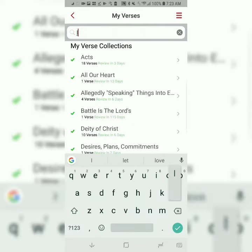The second step is called Memorize It. Now the app is going to take away half the words, and now you're essentially filling in the blanks. Still only typing the first letter of each word. Are not 5 sparrows sold for 2 pennies, yet not one of them is forgotten by God. Luke 12:6.